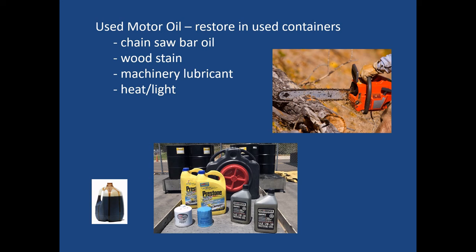Used motor oil. You can reuse motor oil for lots of different things. You can just put it back in the same old containers that it came in or into other containers. An old logger who did some tree felling on our property shared with me that he always uses his used motor oil as bar oil in his chainsaw rather than purchasing chainsaw bar oil. He's done that for years.